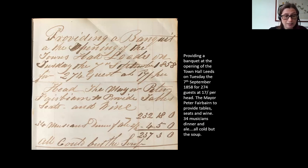So you'll see that this is providing a banquet at the opening of the Town Hall Leeds on Tuesday, the 7th of September, 1858, for 274 guests at 17 shillings per head. The Mayor, Peter Fairbairn, to provide tables and seats and wine. 34 musicians would have dinner and ale, and everything would be cold but the soup.